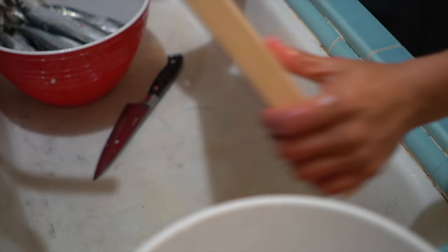Still fresh. And I'm going to start by removing these bottom fins right here that you see, just by using these bone picking tweezers. I'm just going to do that to all of them.